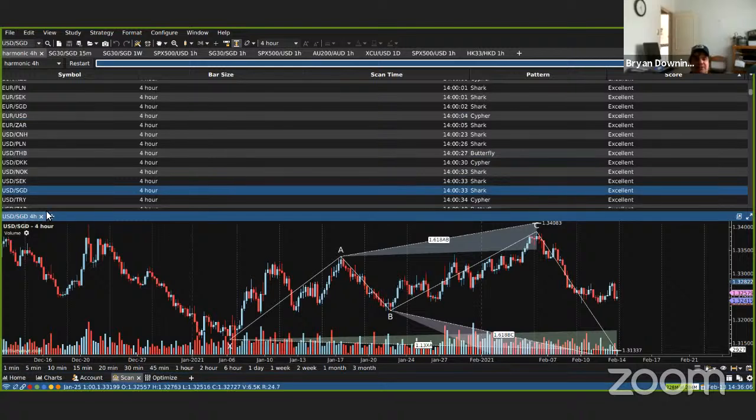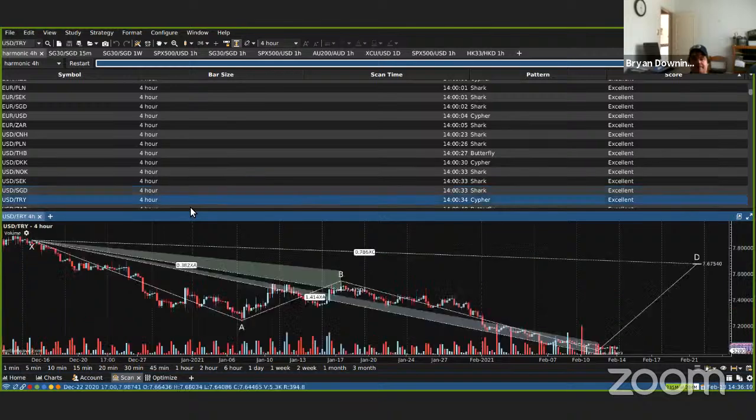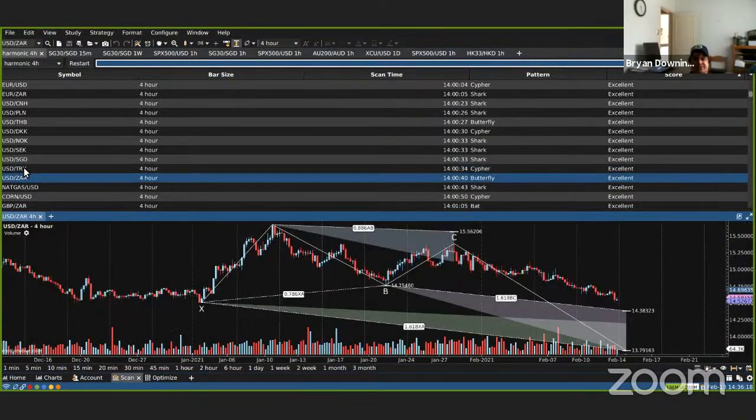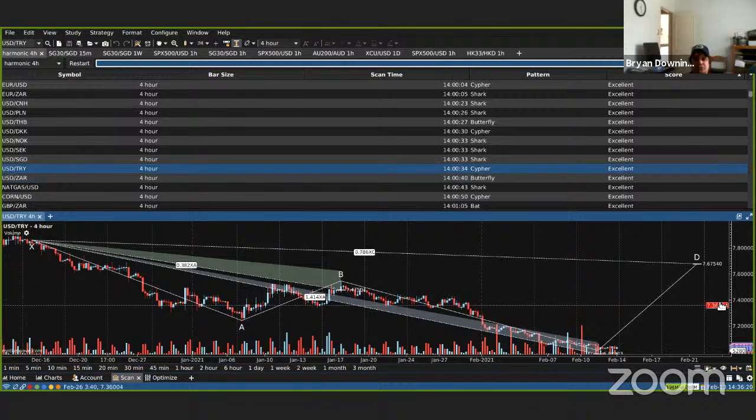Again, we have a mixed signal with the US dollar and the Singapore. That doesn't mean a whole lot. People ask about these exotic ones with the lira, Turkish lira, or the South African rand. When you start to see these in the excellent, that just shows you potential desperation in the market, I guess, where they try to move to other exotic countries like the lira or the rand.